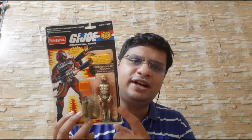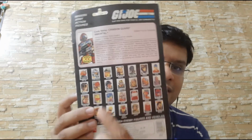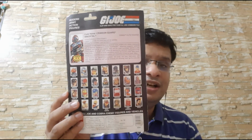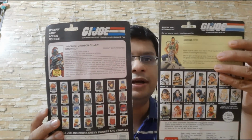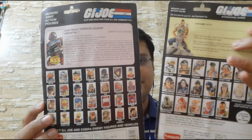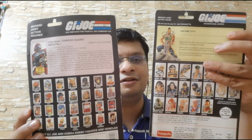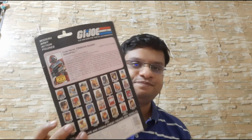This is the Funskool edition. This was also made in 2003, but if you see the card back, the figures that are there as a part of this list are completely different from what's there on Ripper's card. I'm just going to show this to you for a couple of seconds, and you can figure out that the one on Ripper is a far more vintage and authentic version of the card back.